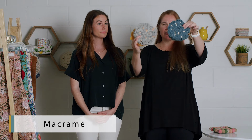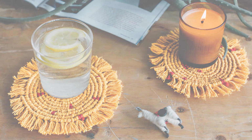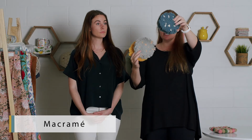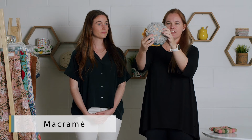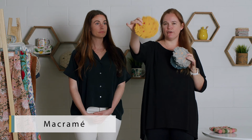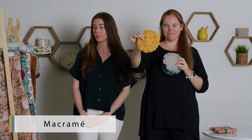Now we're looking at some macrame items. The first ones I'm holding up here are a set of 4 coasters. These are handmade. No two will ever be exactly the same. I'm holding 3 different colorways. I'm holding the Lagoon, I'm holding the Dove Gray with accents of the nectar, and I'm holding up here the ochre one, with nice clay accents in there. Thank you. It coordinates beautifully.